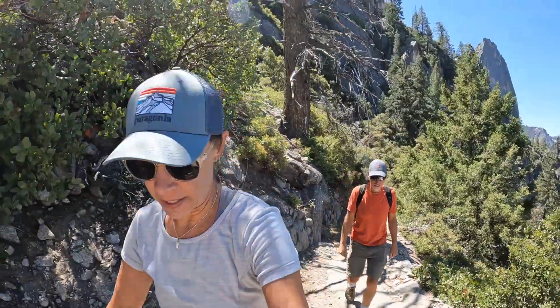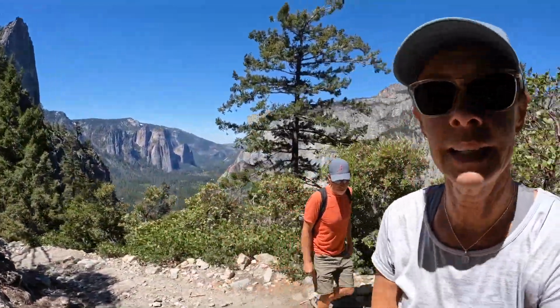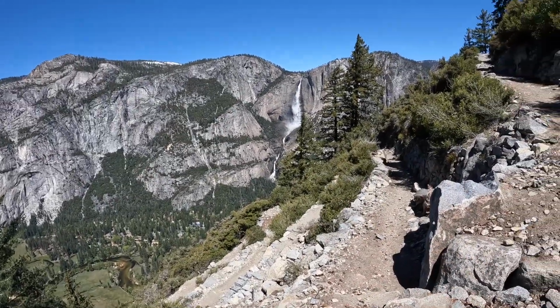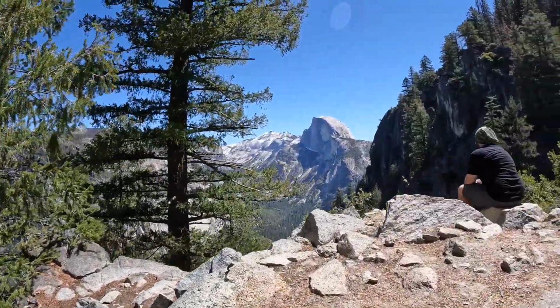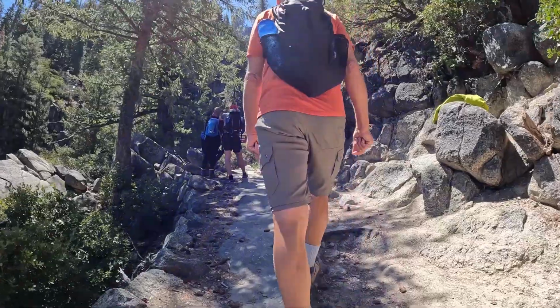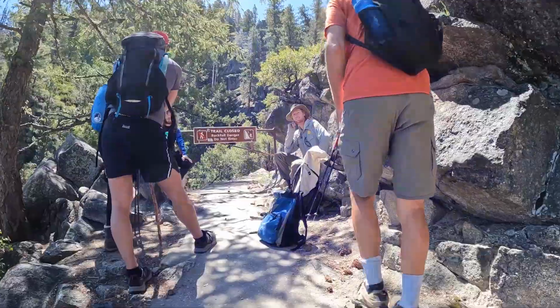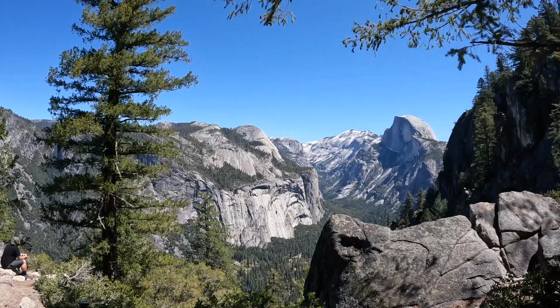Lots and lots of switchbacks, and we're hiking at altitude, but the views have been stunning. Here are the switchbacks we've been going on. The trail was closed at about 3 miles in, but we couldn't have asked for a better place to stop.